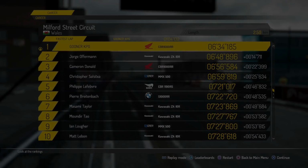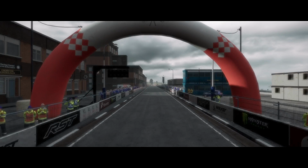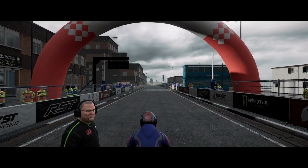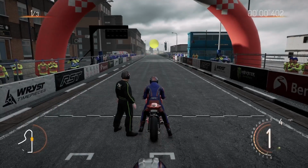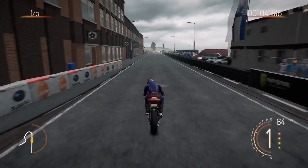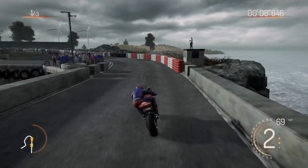So here we go. Right guys, so here we go again. Let's see if we can push this bike a little bit harder this time. Let's see if we can get a better time on the board. We'll take a few more risks, and we're going to go in a different camera view again. Let's go on the one that's further back. See if we can go any quicker in this view. Bloody hell, that was a little bit too much there. Got a little bit excited.